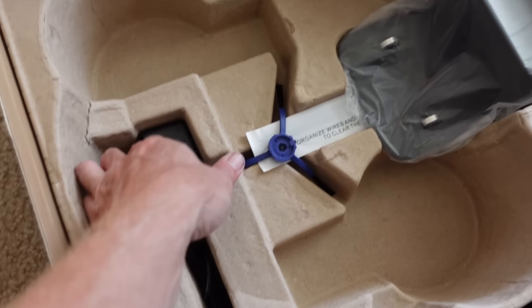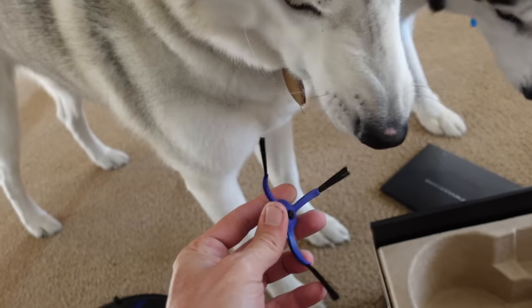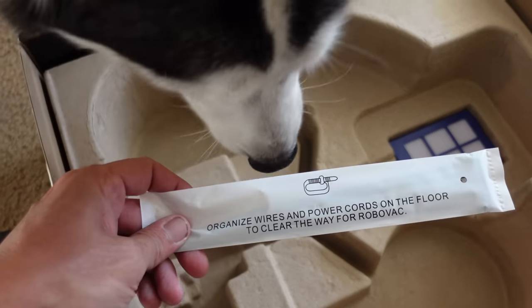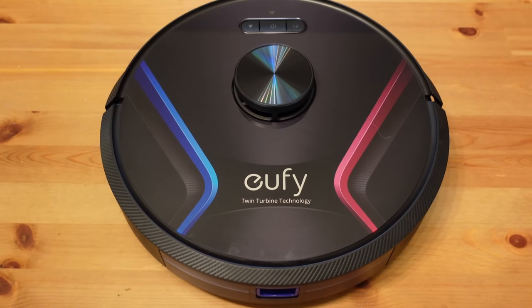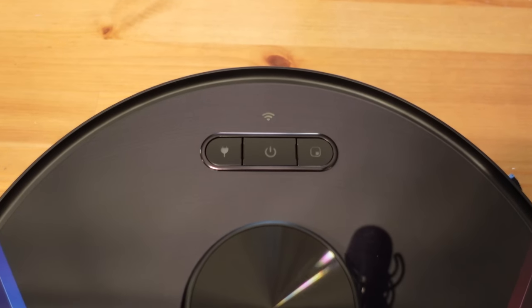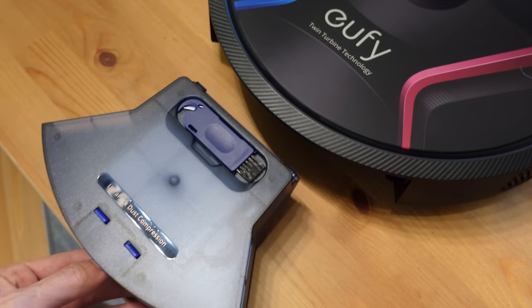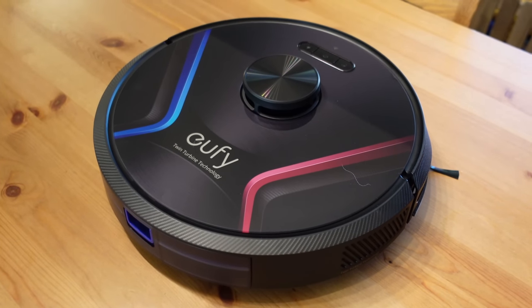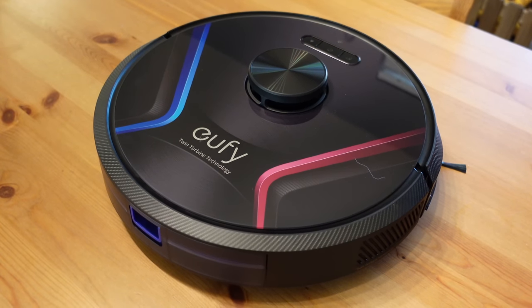A couple other things come in the box. It looks like the charger, cleaning device, then we have the dock. This is where it goes home and goes to sleep. It comes with a few zip ties, which is cool. Then it looks like a filter. On top, it's got some really awesome pink and blue graphics, and a few buttons for Wi-Fi, charging and power. Conveniently located at the back is the receptacle where you will empty all of the Husky fur. The X8 comes in at a medium size. It's not too big and not the smallest automatic vacuum. It's actually the perfect size.